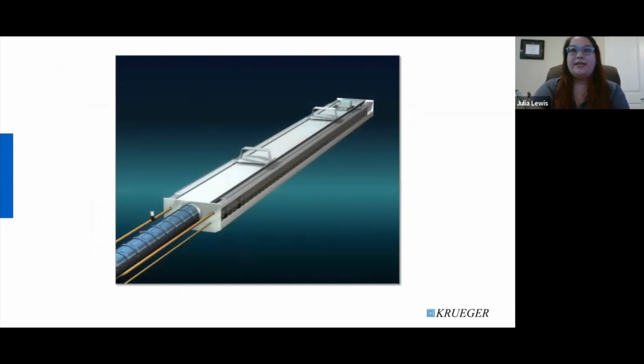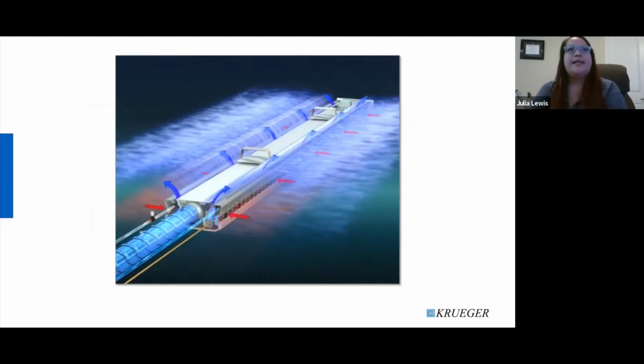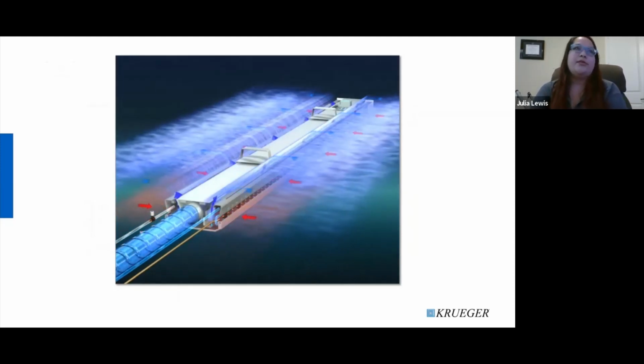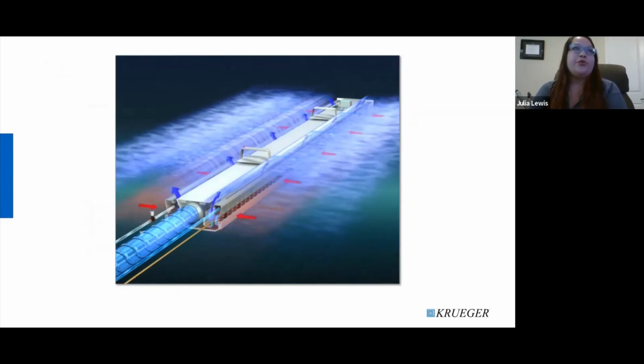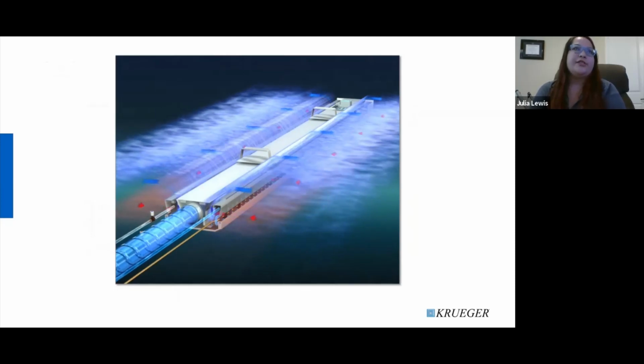This is another active beam. It's our ACE unit, and it works similarly to the ASB in the last slide, except this is for exposed ceiling applications. So you can see right off the bat, the discharge from the unit is vertical, and it kind of flattens out to cover your space.